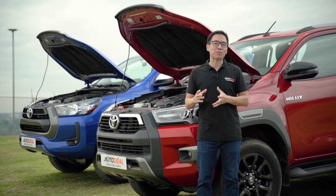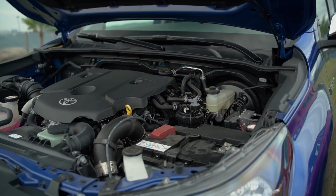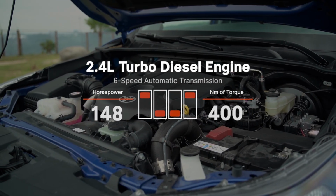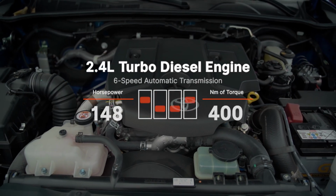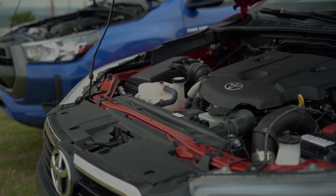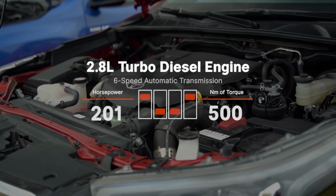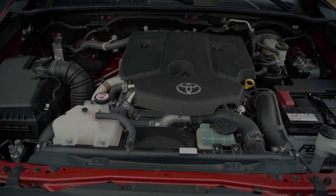The biggest differences between the two is what actually can't be seen. It's engine and drive. In the G, you have a 2.4-liter 4-cylinder turbo diesel that produces 148 horses and 400 Nm of torque, mated to a 6-speed automatic transmission that is limited to 2-wheel drive. In the Conquest, you get a 2.8-liter 4-cylinder turbo diesel engine mated to a 6-speed automatic transmission that produces 201 horses and a whopping 500 Nm of torque, and it's got 4-wheel drive.